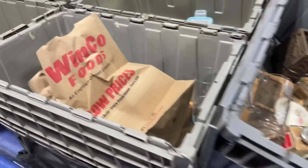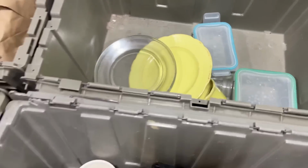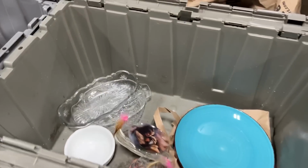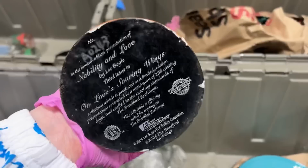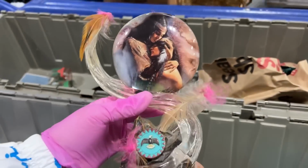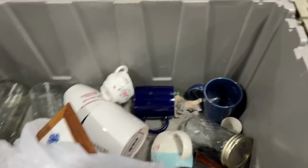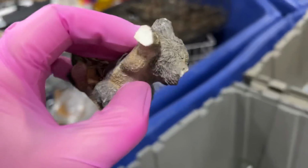Got a coffee pot. A plate. Interesting piece. Like the feathers. Oh, what are you doing in here? What a cute little koala. He has a chin.